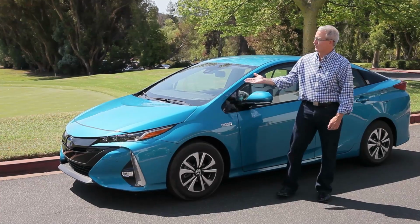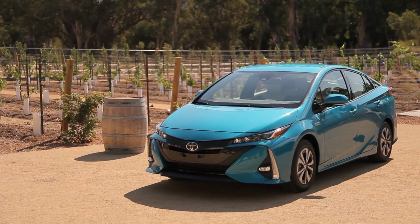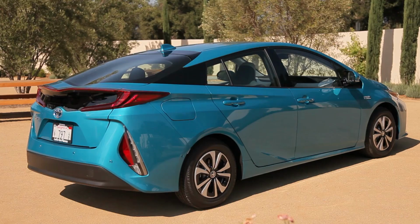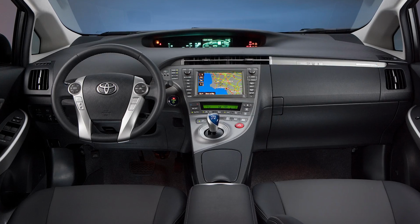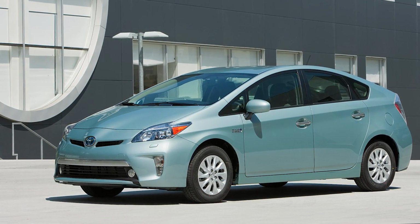Hi, I'm John Volker from Green Car Reports, and this is the 2017 Toyota Prius Prime, the plug-in version of the fourth generation Prius Hybrid, the highest volume and best known hybrid car in the world. And it's got more electric range and a lot more standard and optional equipment than the Toyota Prius Plug-In Hybrid, the predecessor model, which has now been discontinued. Is this the right electric car plug-in hybrid for you?